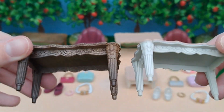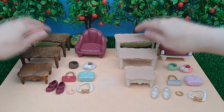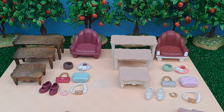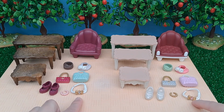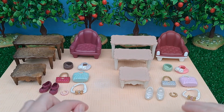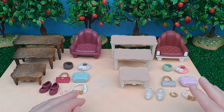It's the same on all the tables as well. Then on the smaller accessories, these are all exactly the same, just different colours. So the closest match is this necklace, the only difference being that this gem is white and this one is pink. And then all the rest of the accessories, I can't see anywhere there's any additional detail in this new set. It's just literally different colours.